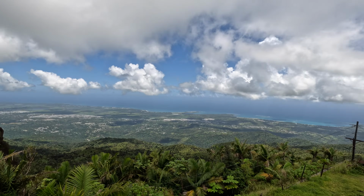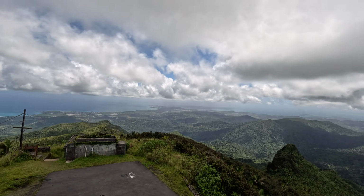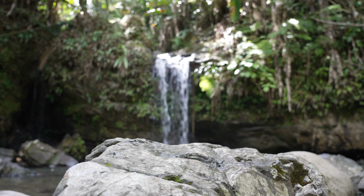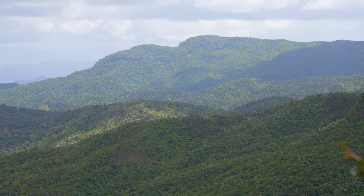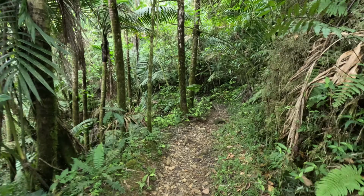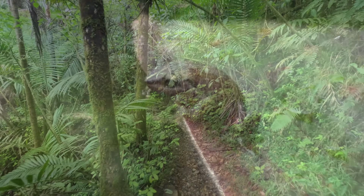El Yunque is a tropical forest in northeastern Puerto Rico. It receives more than 200 inches of rain each year on average. That rain feeds lots of waterfalls in the park and hydrates more than 1,000 types of plant species, including orchids and ferns. El Yunque is also home to more than 50 types of birds, plus reptiles, bats, and a special type of frog.